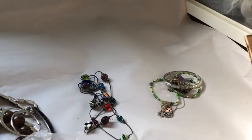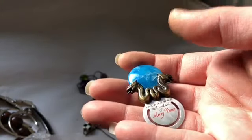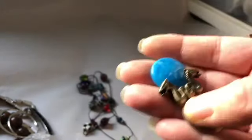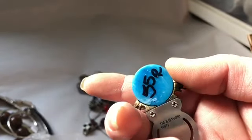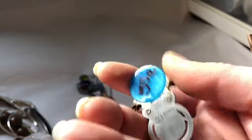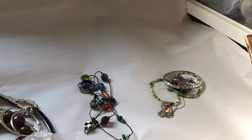That's cool. If that is genuine, I could probably get 20 bucks for just a broken piece of whatever it is. This is a bookmark, Harry Potter, with a double-sided serpent. That I'll probably put up at the local booth for $1. Somebody will want it.